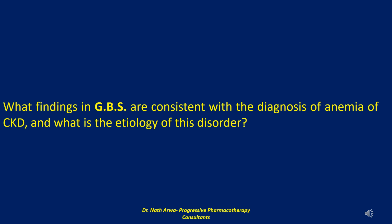Although a stool guaiac test was not performed in patient GBS, many patients with uremia and CKD will have a positive guaiac reaction because of the risk of bleeding from uremia itself. GBS also has a peptic ulcer, which increases her potential for blood loss. Other deficiencies can contribute to anemia of CKD.